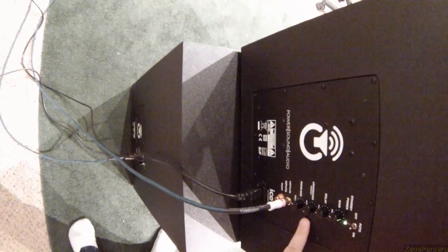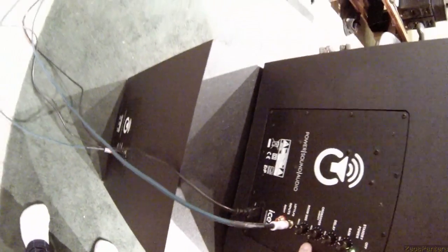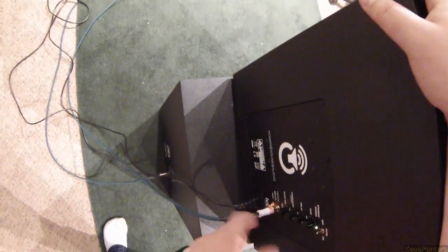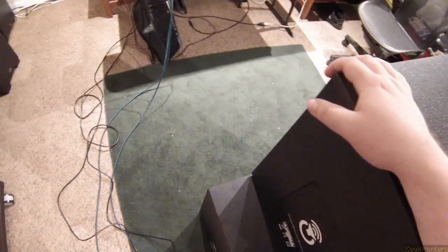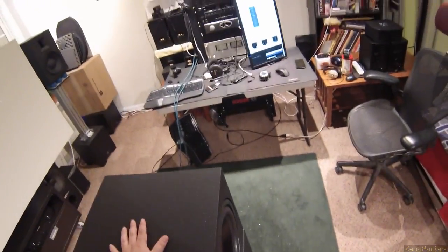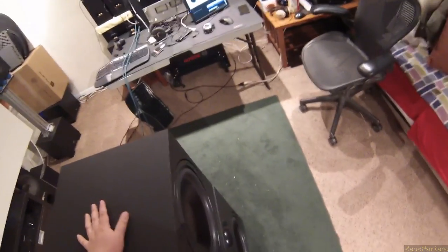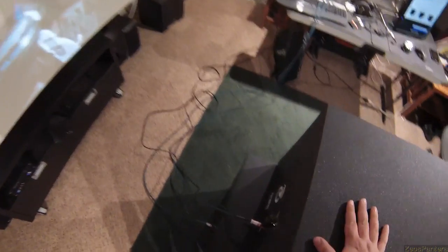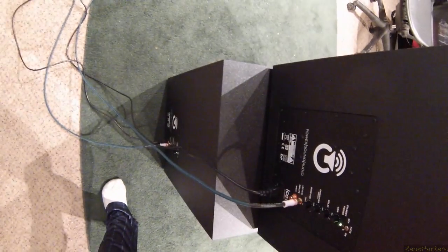I should get to the back of this. Here you go. Gain, delay, crossover, which you could set from 40 to 150, and then room size. Now, room size is interesting because you could adjust it from small to large, and it will change the shape of the frequency response. Putting it to large basically puts it to I-worry-it's-going-to-break mode. So I've been keeping them both on small, and I've been pretty satisfied with that.